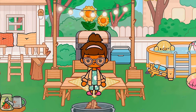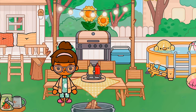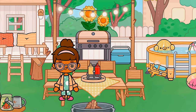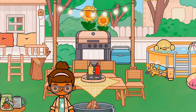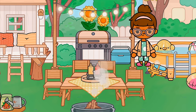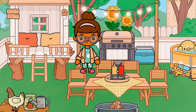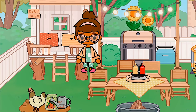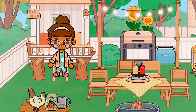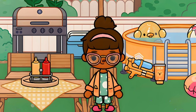This is our little family picnic area with this table that has this adorable yellow cloth on it. And then we have the fire pit. We can turn it on and it just looks like that. This cooler actually has a bunch of s'mores ingredients. And the final section of the backyard is the kids' treehouse with some gardening supplies, and we have a chicken. That is going to bring us to the end of the house tour.